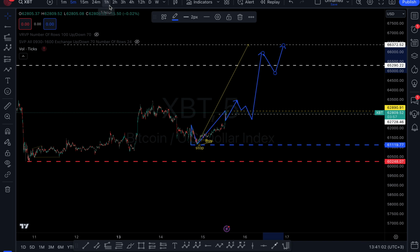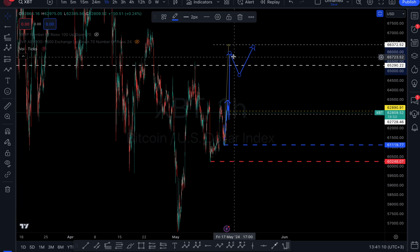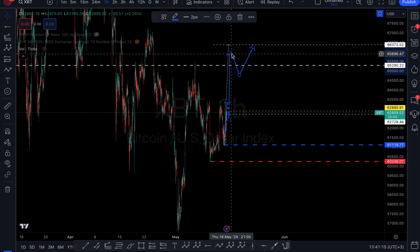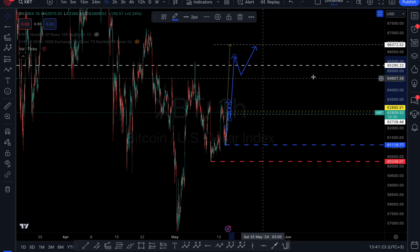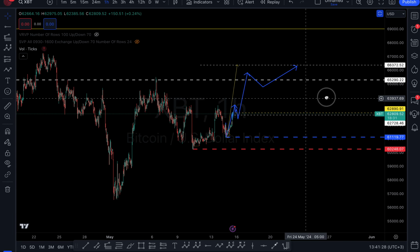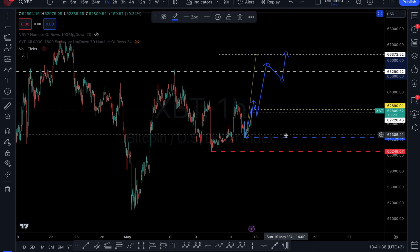So if we go to the 1 hour, of course this looks a little bit tight, but let me just spread it out. The lines I'm drawing are not targets. This is just a general understanding of what to expect. So we'll be zigzagging, but overall we're headed to the 66,000 area. So this is what I'm looking at on BTC.